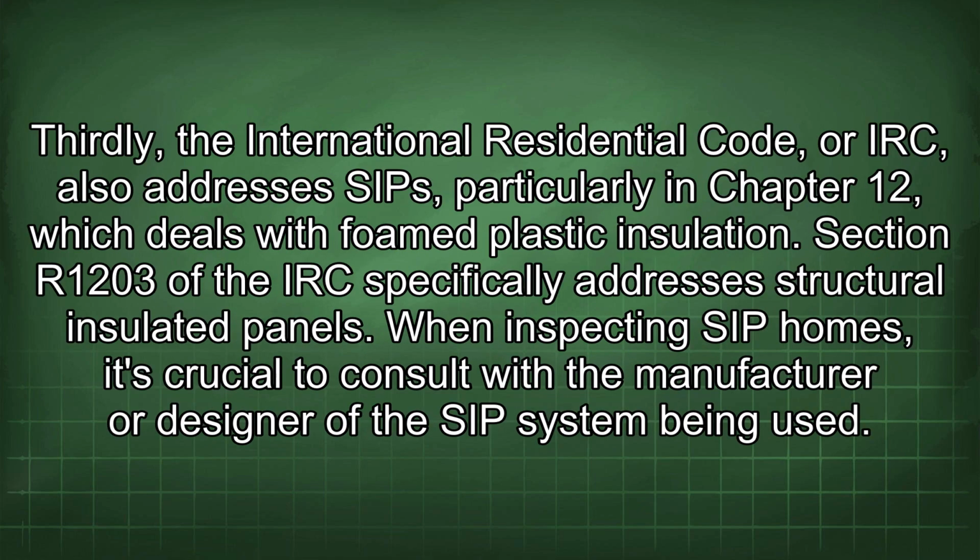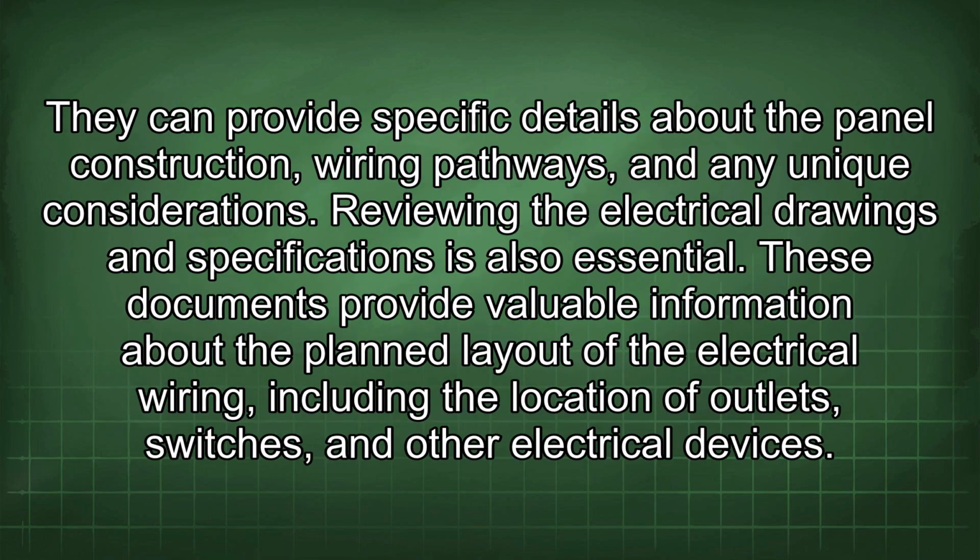Thirdly, the International Residential Code, or IRC, also addresses SIP, particularly in Chapter 12, which deals with foam plastic insulation. Section R1203 of the IRC specifically addresses structural insulated panels. When inspecting SIP homes, it's crucial to consult with the manufacturer or designer of the SIP system being used. They can provide specific details about the panel construction, wiring pathways, and any unique considerations.